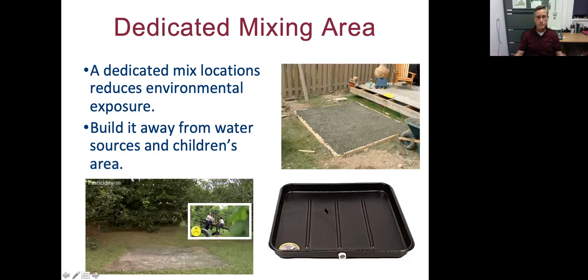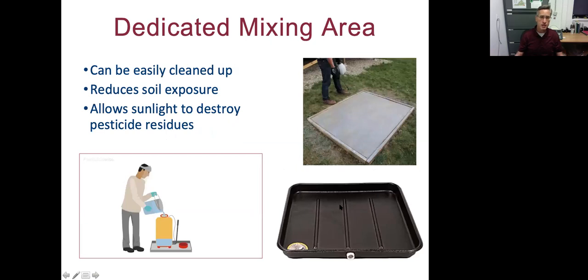And if you can, the idea is to contain a spill so that it doesn't go anywhere else and make things worse. So if you have a dedicated mixing area, here's an example of a concrete pad, and then you do all of your mixing on the pad. And note, this man is mixing below his waist. So the likelihood, even if he drops, if this is the concentrate, let's say, and he were to drop this, the likelihood that it's going to splash up into his face is lower, as opposed if you're pouring something over your head.